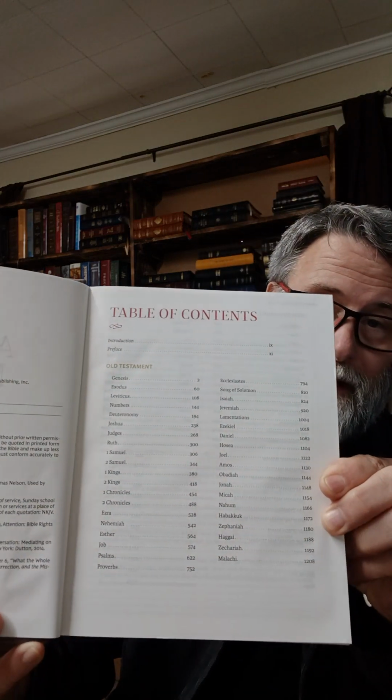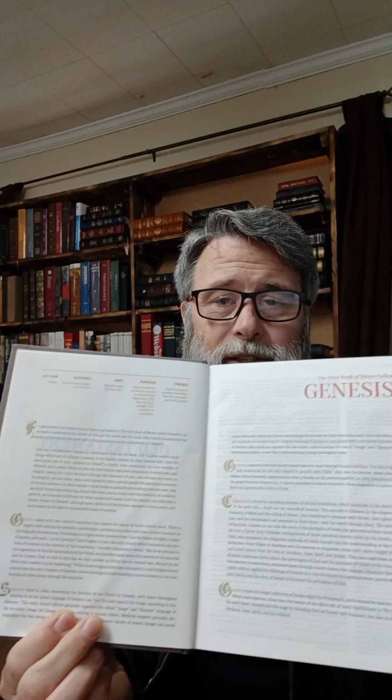I want to go ahead and let you see the contrast on the table of contents. The font is decently sized. It's a pretty good large print. You have an introduction. You have a preface to the New King James Version. I would encourage everyone to read what's in the front of your Bible. And you get into the Old Testament, and you do have book introductions. You've got pretty sizable book introductions. You have a timeline at the top of the page.